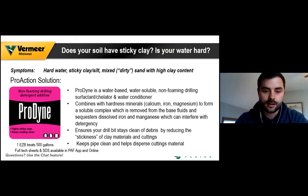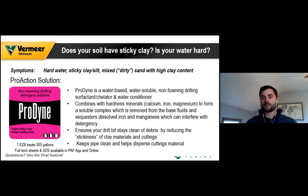And then the other thing it does is it provides the benefits of a detergent without adding any foam. So if you think about a household detergent, maybe you're cleaning the dishes, creates some foam, right? But the cool thing about a detergent is it also takes away the stickiness, helps keep things clean, helps clean things up, right? So the ProDyne does that without adding any foam to your tank, even when you get into situations where you have high loadings of the ProDyne.